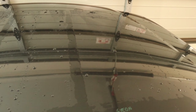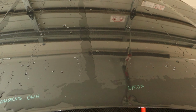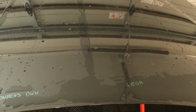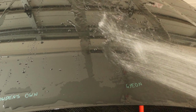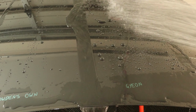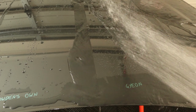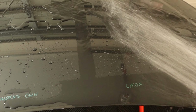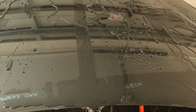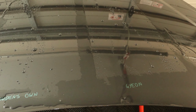Where we have been giving an edge so far though is this Gyeon. Sorry about the shaky camera, just trying to get everything in shot. So here is the Gyeon. This so far has been looking the most hydrophobic. Obviously we aren't able to flood that just like the last two. Too hydrophobic for that. And yeah, I feel like it is still a little bit more hydrophobic than the Bowdens and the Collinite.